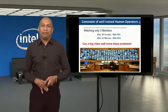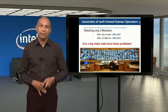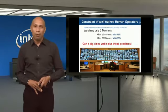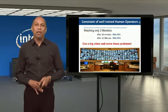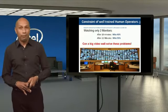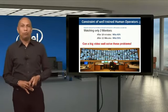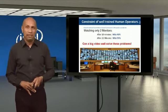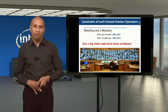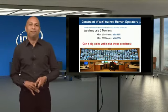It is a fact that for security purposes, many cameras are installed and continuous video recording is taking place. In a normal scenario, these hundreds of monitors installed on the video wall are monitored by human operators. According to a market survey by the US Defense Research Lab, it is proven that if a well-trained human operator is asked to watch only two monitors, they miss almost everything, more than 95% of the information, after just 22 minutes. That is close to having no information at all, which confirms that the human brain cannot handle large amounts of information such as video.